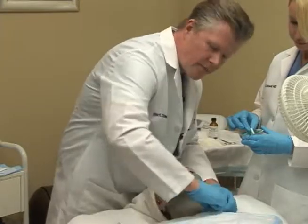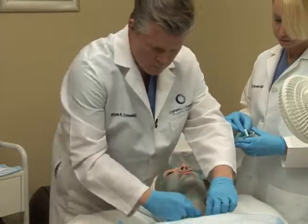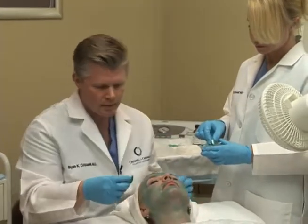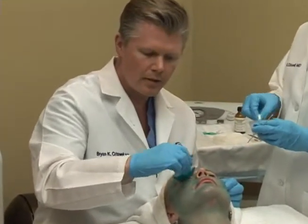The blue peel can be done on the face, it can be done on the neck, it can be done on the backs of hands, it can be carried down into the chest area. And all the areas it's applied to, it's going to tighten the skin, shrink the pores, get rid of age spots, sunspots, fine lines and wrinkles.